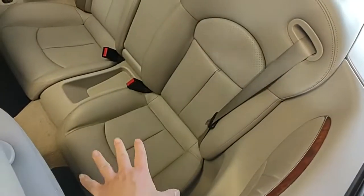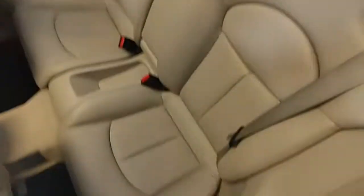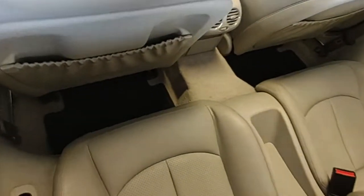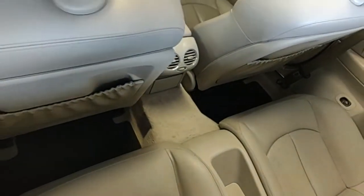Two-seater, bucket seat's really nice. There's an armrest there that folds down. There's rear parking sensor. Got the controls here. You can raise and lower the rear roof. What are these things? Don't know. Anyway, black floor mats, which is good. Some people option them with matching floor mats. Not a good idea in a light color car.